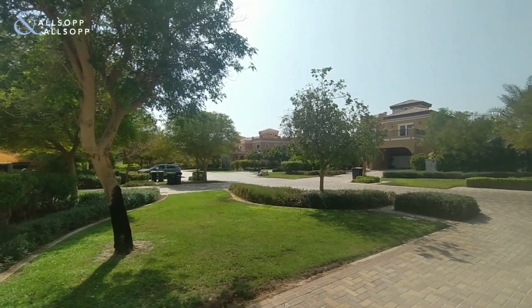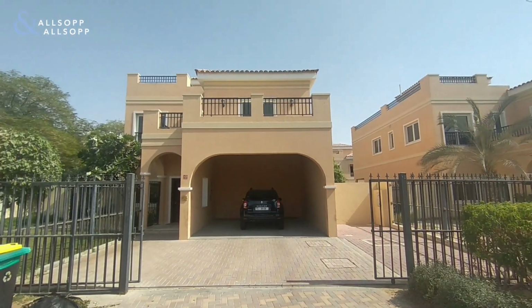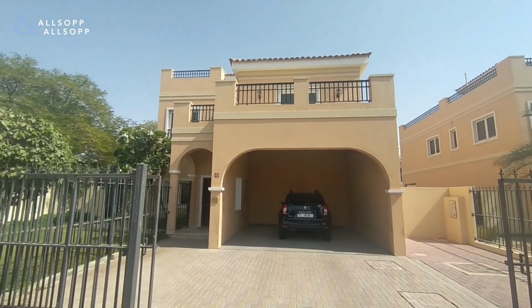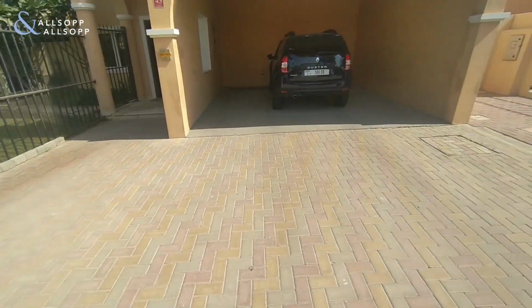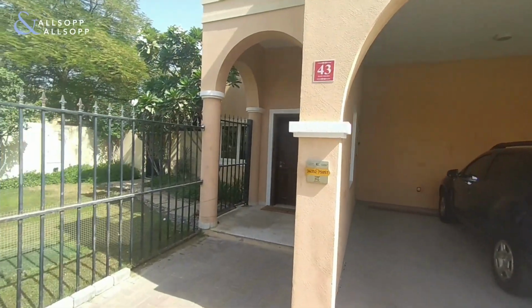My name is Ben Baker from Allsop and Allsop, and I'm going to be showing you a 5-bedroom villa in the villa community in Aldea cluster.